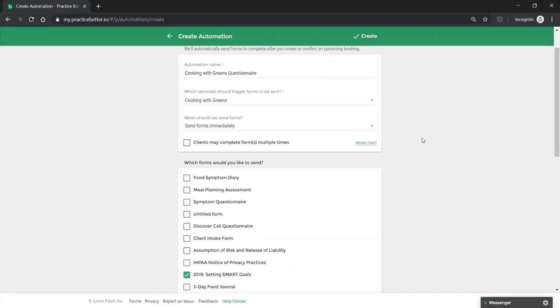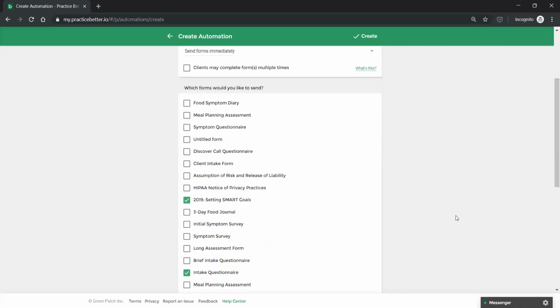Now this would be a form where they actually put in their responses. You could ask the same 3 questions, or you can ask them 5 questions, where each one of them will individually receive the form. They will each individually complete the form, and their responses will all be part of their private client records. So, for example, this one here, we're saying send this SMART goals form out.